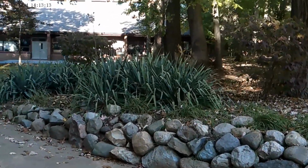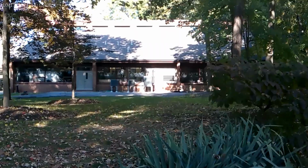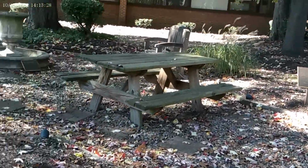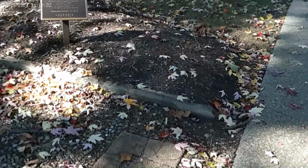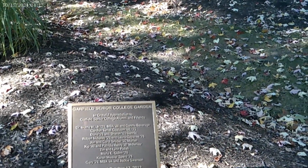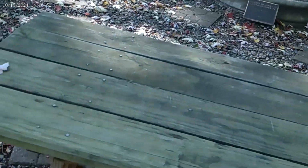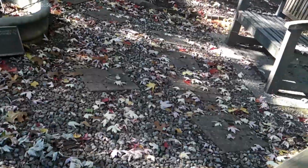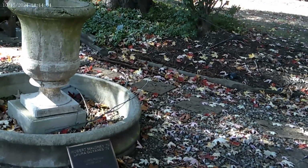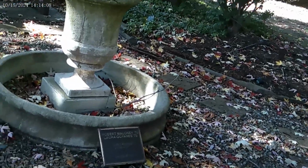And we're coming up on HVCAR, Lake Erie College. I don't know if that's like their student memorial center or what that is. And then they got a little picnic table here and some benches. And we'll read to you about Garfield Senior College Garden. In grateful appreciation to Garfield Senior College alumni and friends, Dr. Morris W. Jr., blah, blah, a bunch of people's names. So they dedicated this little thing. And we'll sit down and take a little break. And I guess they got a fountain here too at times. Robert Maloney, Laura Guinness, in grateful appreciation, October 2012.